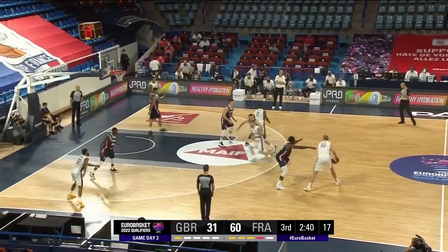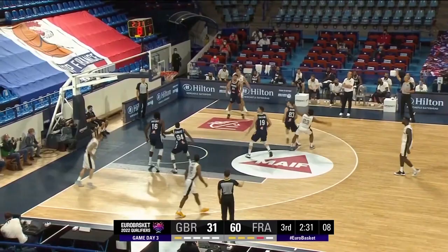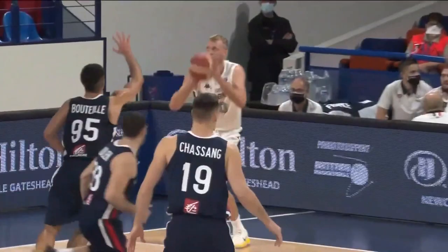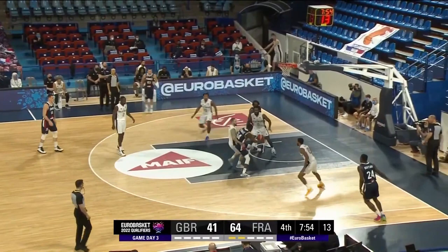Clark. Out to the corner. Clark again. Gets it. Superb from Dan Clark to get another three for him. Steps back to go. Assist from Lothar Ogunle. Hamilton making the layup.